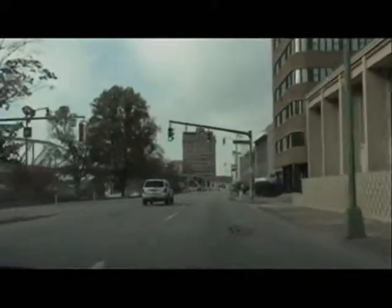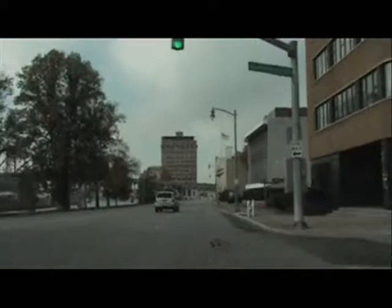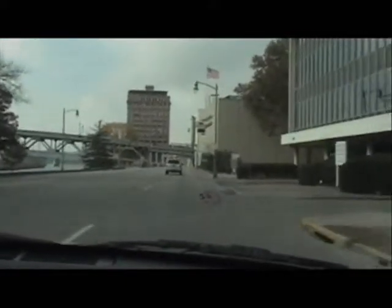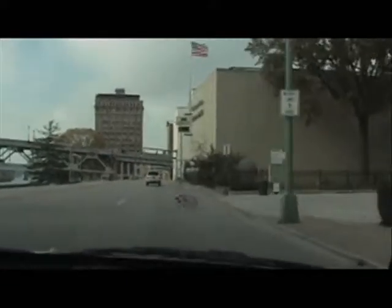As you can see, Charleston's foliage isn't quite as nice as Vermont, New Hampshire, New England as a whole. It's not even as nice as parts of Kentucky that we've been to. But it's actually been really warm until about 2 weeks ago, so it's not fall-inducing colors in the leaves. But here we are in downtown.